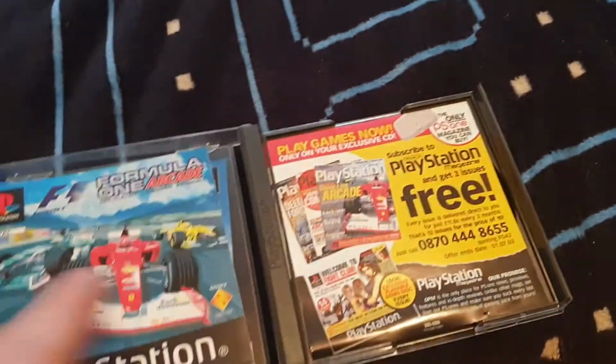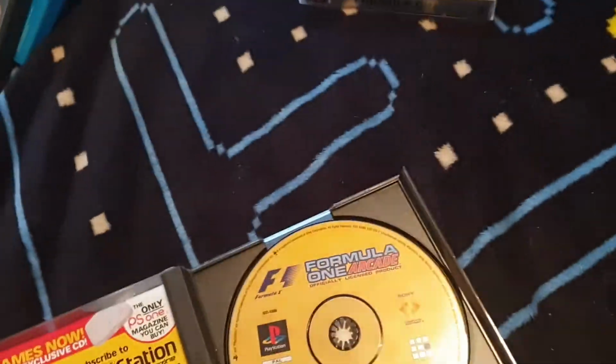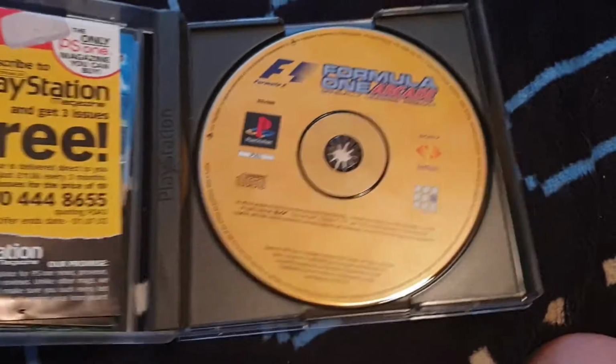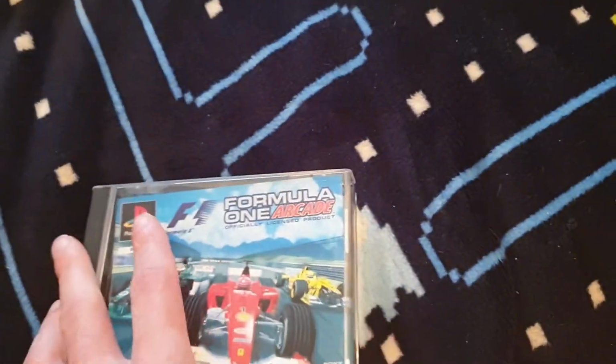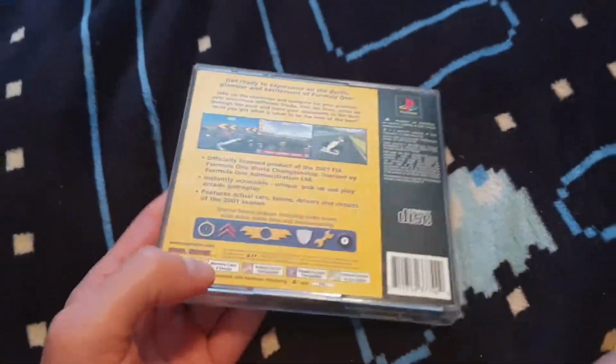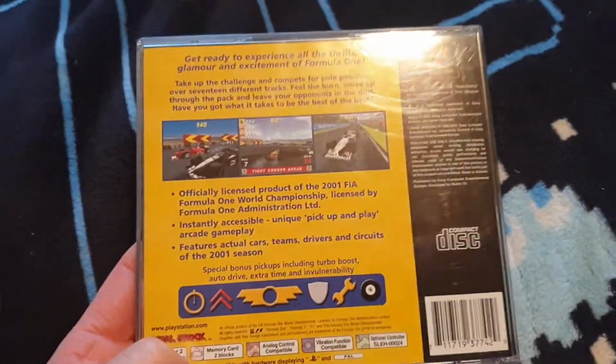All manual, all complete, and it's got Formula 1 arcade in. Once again, I've already got this game, so this will be going to Motorway CX. You don't get a lot for these games. You don't get a lot at all. And to be honest, it's not a very good game.